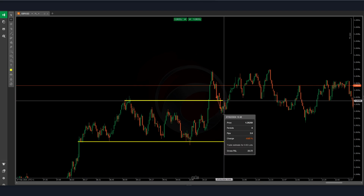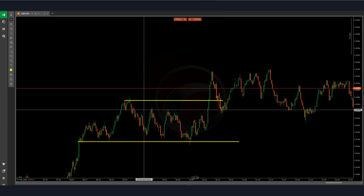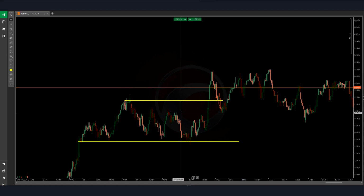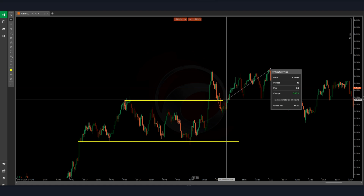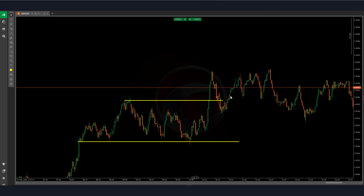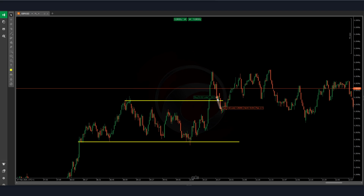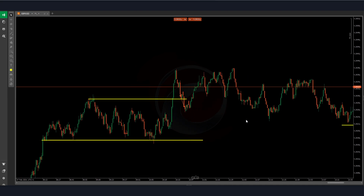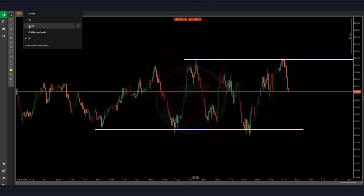This is absolutely a perfect setup. Maybe a better entry would have been over there, using a 3 pip stop loss over here. Would have still been stopped out, retesting these most recent lows, but still would only go to around a break even if I was safe enough with the entry. Anyway, just one loss and that's absolutely fine. Apart from that, price just stayed in the range throughout the whole session.